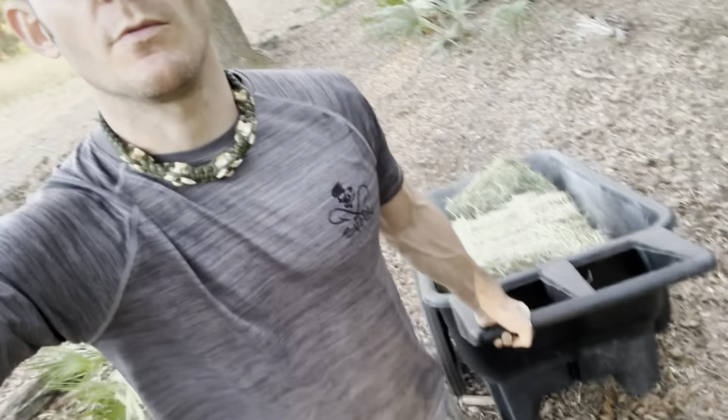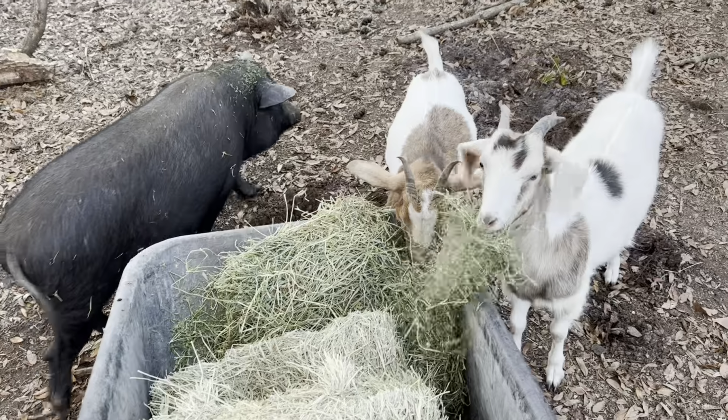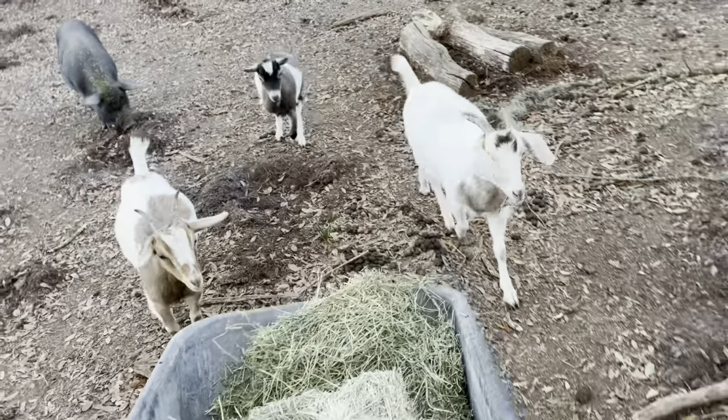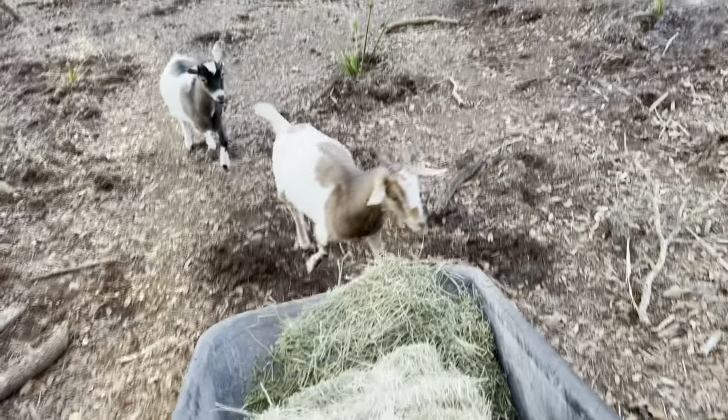All right, so I went to town for a minute, got some new hay. So right now we're bringing this over for the pigs and the goats. We've got some coastal hay for bedding and then some ONA hay as food for the goats. All right, so the goats are very happy with the new hay. We're gonna bring this back. Well, I mean, hear Olaf in the background. I definitely miss that.